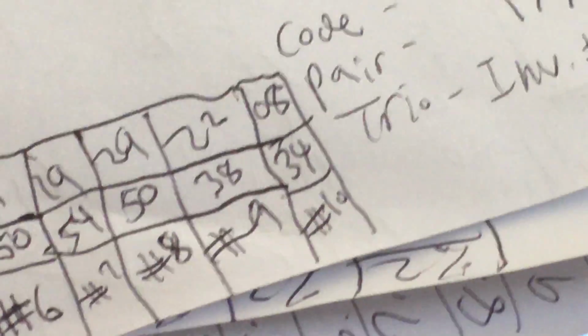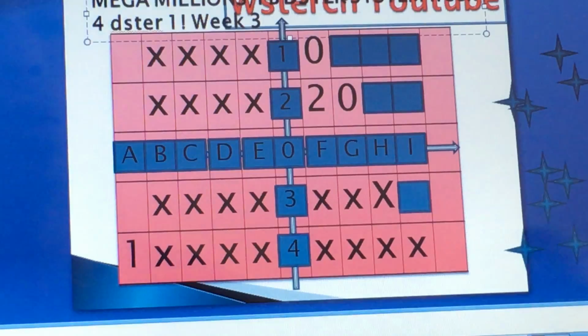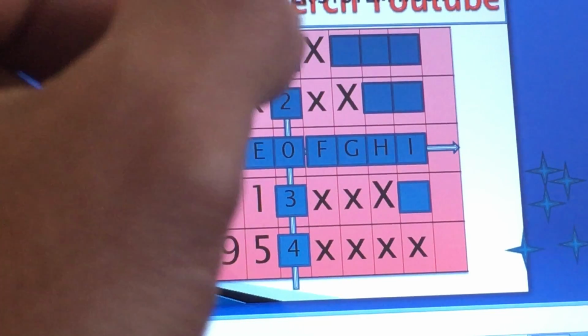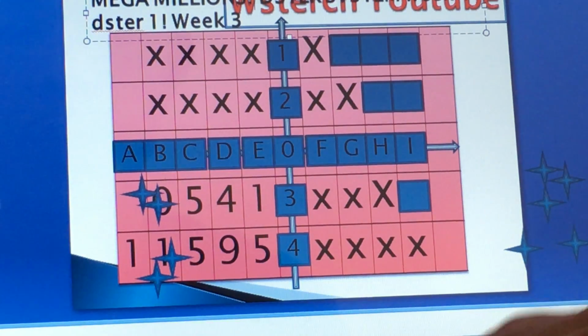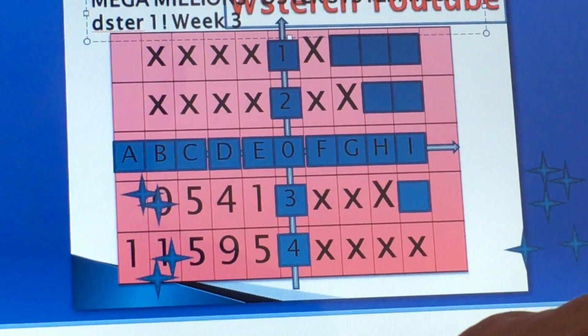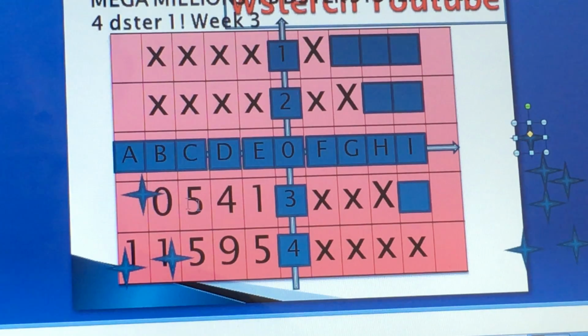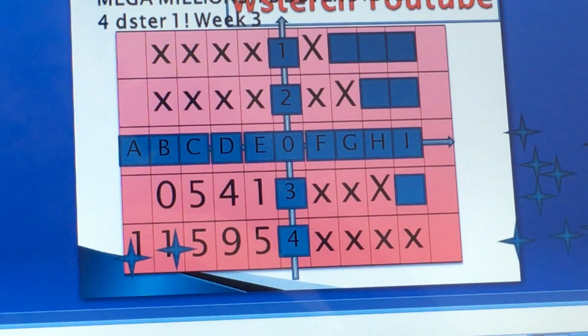Now, we have quadrant 2. Quadrant 2 will have no numbers. Quadrant 3 for Powerball. What did I do wrong? Okay, there we go. Quadrant 3 for Powerball. We have 11 on the bottom. So we have 27 and 11 so far. I mean, 28 and 11. 28 and 11 so far. We have 2 numbers in the Dster system. Now, let's look at quadrant 4.